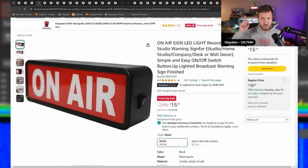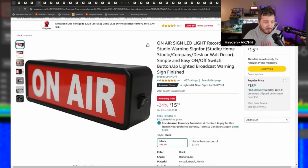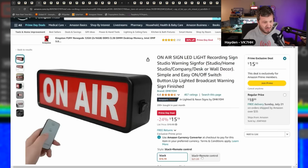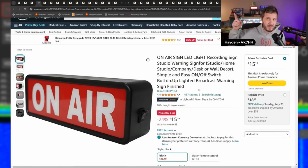Now, a lot of people point to my, where am I pointing? My off-air sign just above my head here. I've actually found my off-air sign on special, and it's really good. It's USB-C powered, $15, and it just makes it look really nice and cool in the shack. You can also get a remote control. Mine doesn't have the remote, but it just gives you that little bit of a professional, ham radio type of feel.